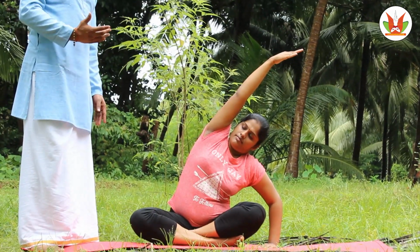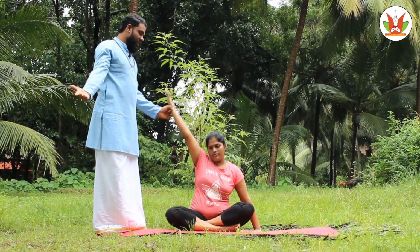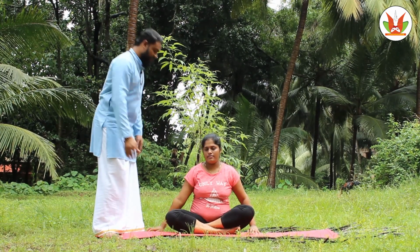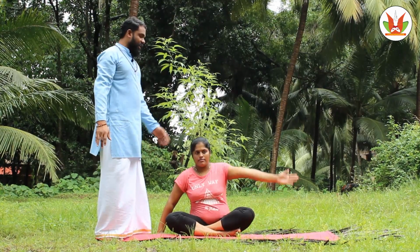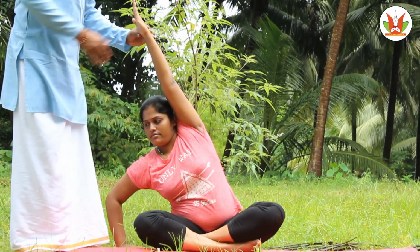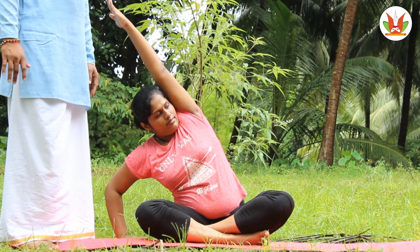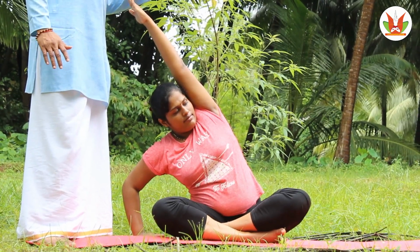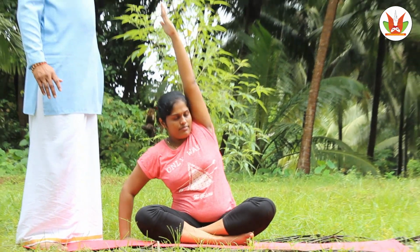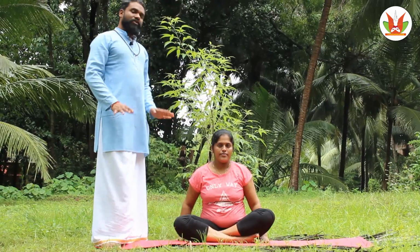Once you complete 5 deep breaths, inhale, lift your hand and exhale, drop your hand by the side and do the same thing on the other side. Place the hand here, support your hand closer. Now inhale, lift your hand above the head, give a nice stretch. Now exhale, stretch your spine to the other side, a beautiful stretch, slowly and deeply. Once you complete 5 to 10 deep breaths, inhale, stretch again to vertical level and exhale, drop your hand and slowly relax.